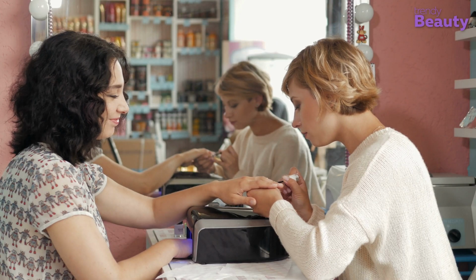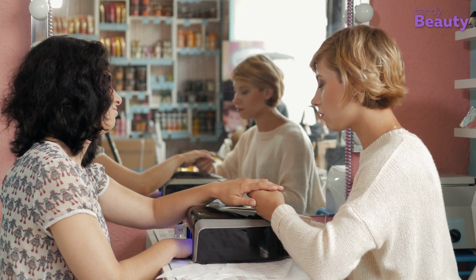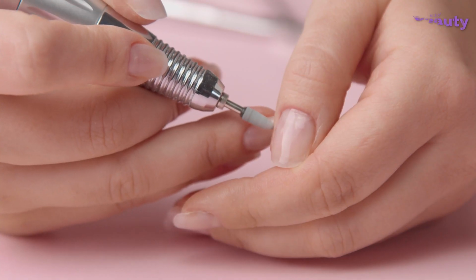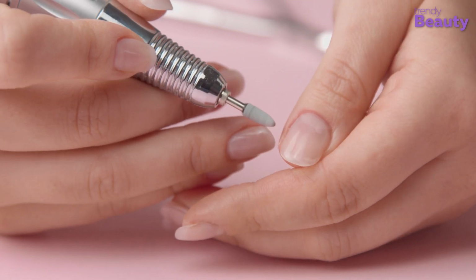Now, if you want a perfect French manicure, you will think of going to a manicure salon. But those salon visits would be time-consuming and heavy on your pockets. So, in today's video, we will be showing you how you can get a perfect French manicure at home.